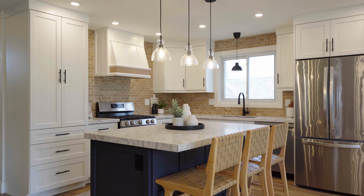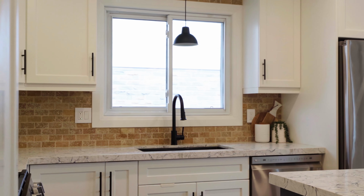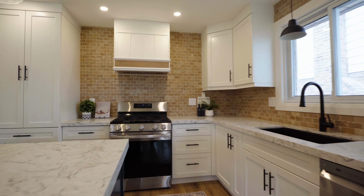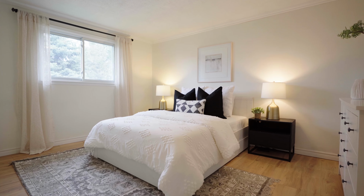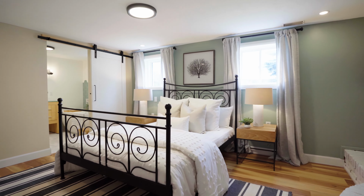The remodeled kitchen includes white custom cabinetry, quartz countertops, a large center island, and a custom range hood. With 3+2 bedrooms and 4 bathrooms, including a spacious primary retreat with a fully renovated ensuite and walk-in closet.